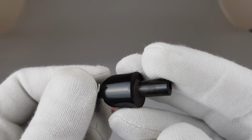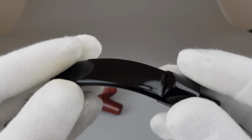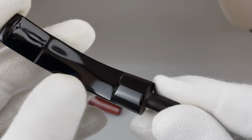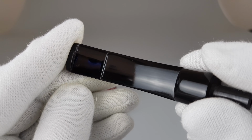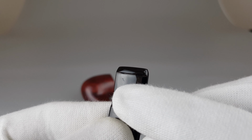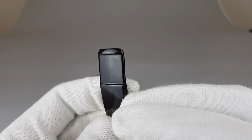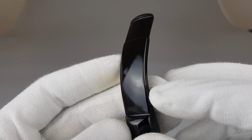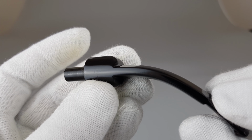The registry number stamp is there, but it has faded quite a lot. Small dot there. Small tooth mark there, very shallow. Logo is kind of visible, but it has faded a lot.